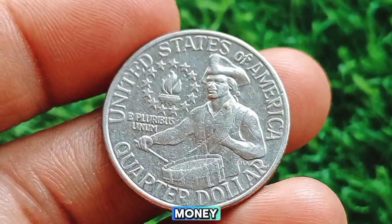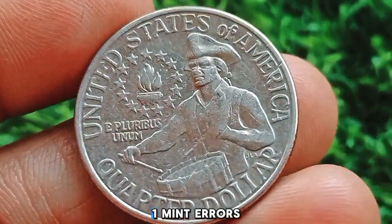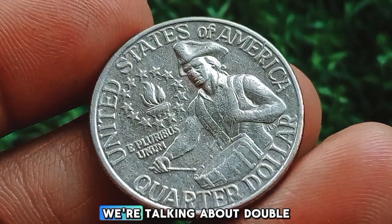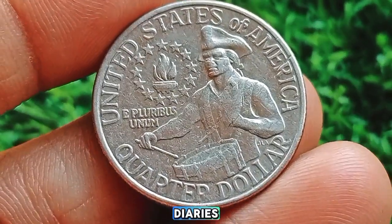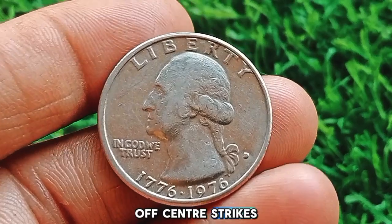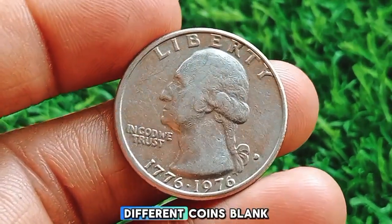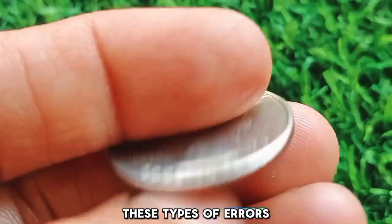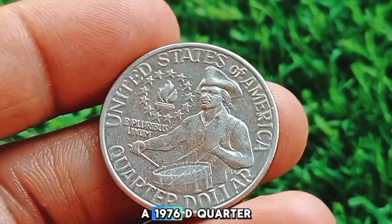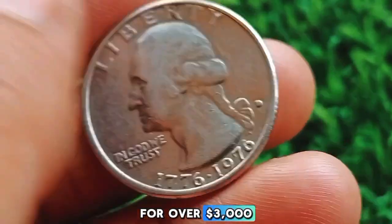Section 3. The big money, what makes some 1976 AD quarters worth thousands? 1. Mint errors. Rare minting errors can skyrocket a coin's value. We're talking about double die errors, where the design appears twice due to a misaligned strike. Off-center strikes. Clip planchets. Wrong planchet errors, when the quarter is struck on a different coin's blank. These types of errors are very rare, and collectors are willing to pay big money for them. A 1976 D quarter struck on a nickel planchet, for example, has sold for over $3,000.